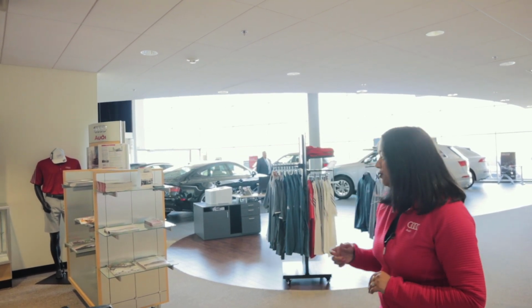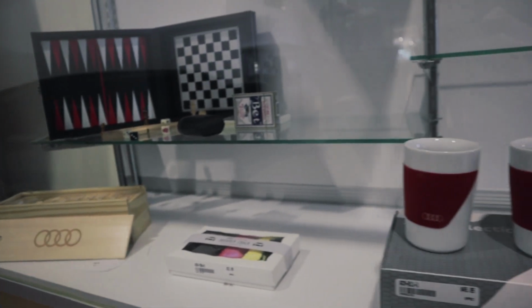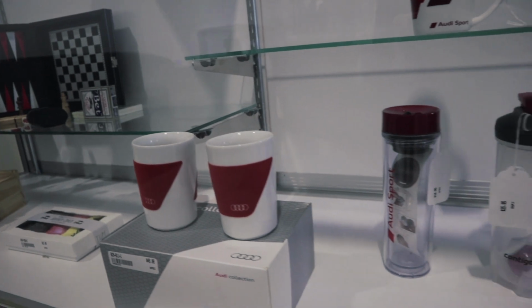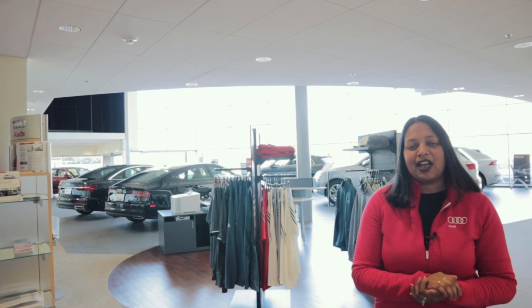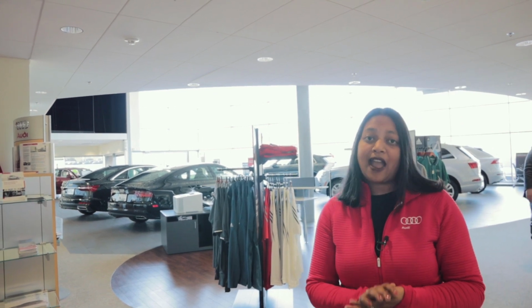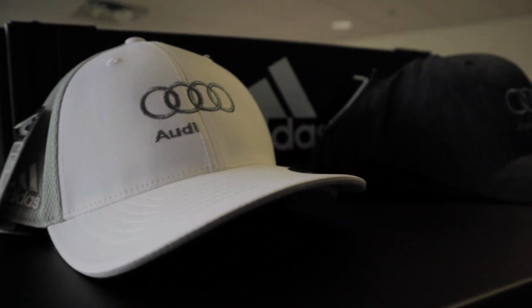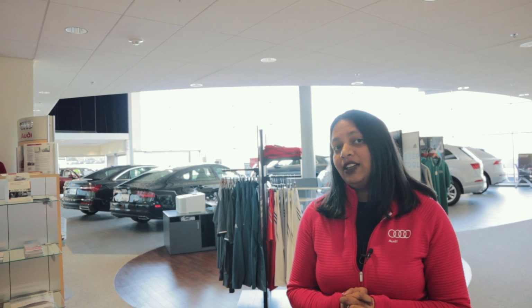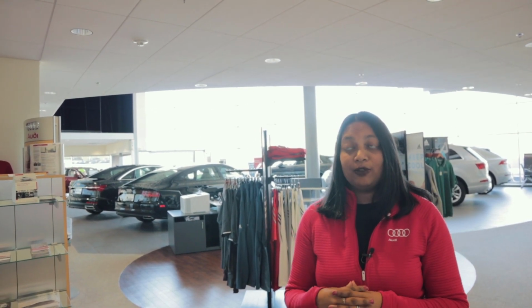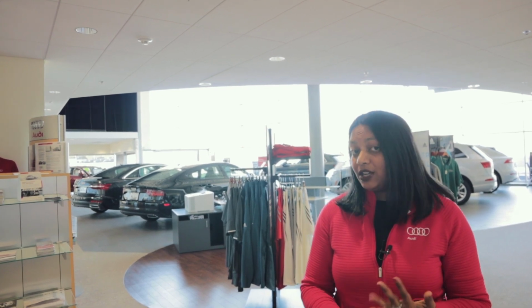A little bit further up here, we do have some accessories here in our boutique area. If you are interested in purchasing a gift for someone or just for yourself, you'll see that I am wearing one of our Audi jackets. We have a plethora of women's jackets, hats, men's shirts, hats, and lots of other merchandise as well. So we're gonna walk back through. One other thing that I didn't highlight is the refrigerator, which is fully stocked of juices, sodas, water, and yogurt. So let's walk back by that.